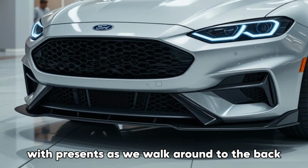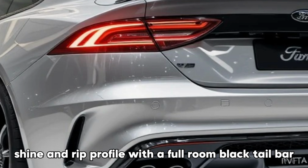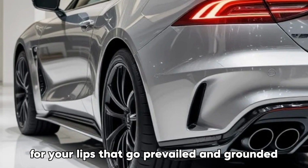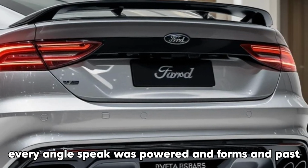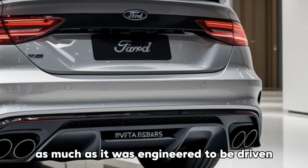As we walk around to the back, the design continues to impress. A sharp rear profile with a full-width LED taillight bar, dual exhaust outlets, and a subtle lip spoiler gives the Capri V8 a grounded and muscular stance. Every angle screams power and poise. You can tell this car was designed to be seen as much as it was engineered to be driven.